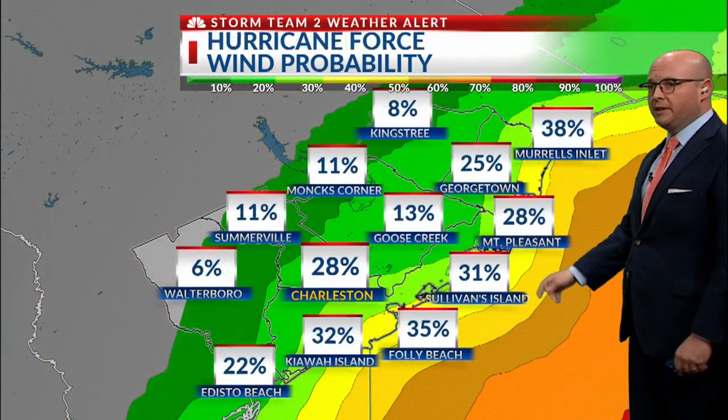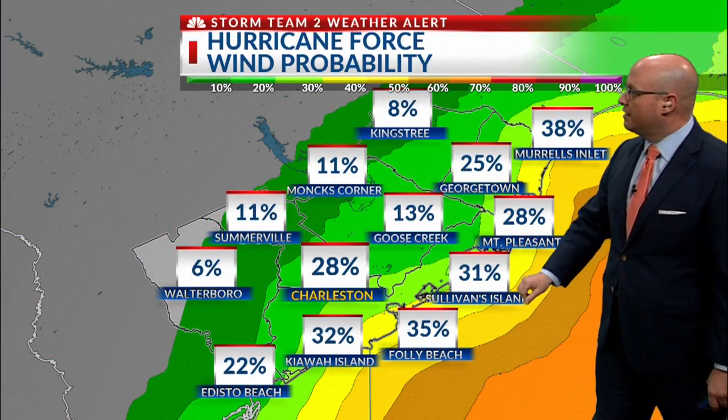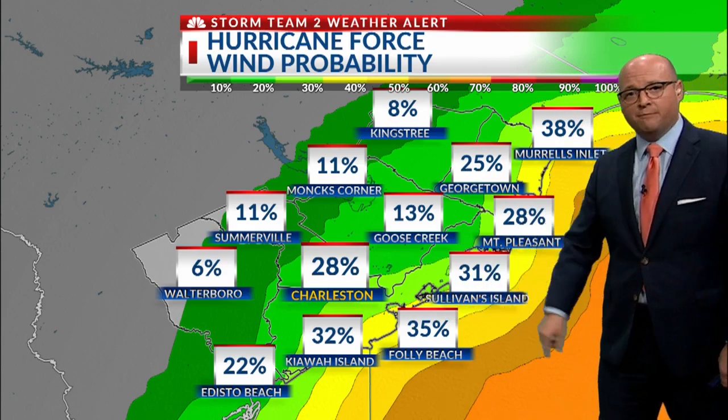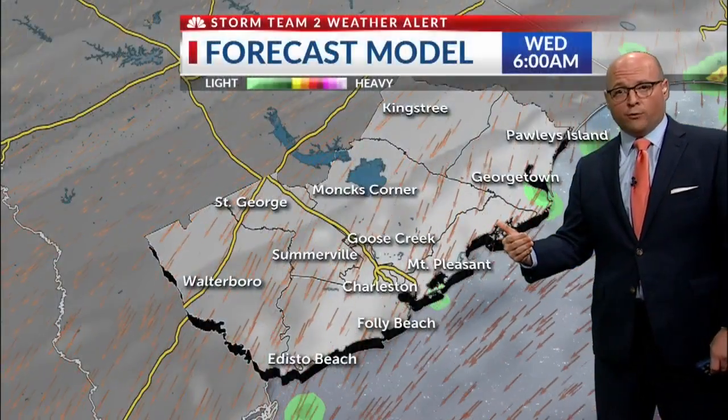Hurricane force wind probabilities have come up as well. Murrells Inlet near 40%, Sullivan's Island and Folly Beach in the 30 to 35% range. That's why we've taken into account that threat for hurricane force wind gusts.